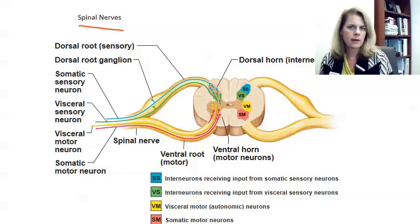So let's look at how the spinal nerves come off the spinal cord. Here's your spinal cord with the white matter and the gray matter, and you'll see there's 2 roots. You have a dorsal root and a ventral root. And we've got these color-coded to let you know what's going on. The dorsal root is always sensory, and you can know if you're in the dorsal root by looking for this bulge called the dorsal root ganglion.